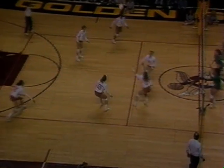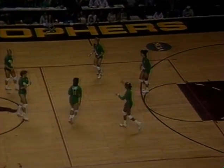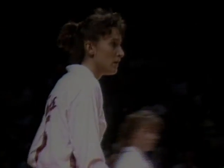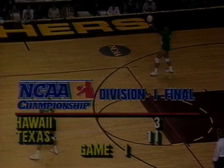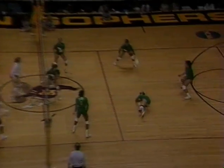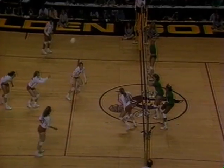Kayatava down the line, but Texas is there in the rotation defense. Harrell spikes it out of bounds. Explain the rotation defense that Texas is using, Paul, quickly. Well, the right back player rotates to the net to cover the dink. The middle back player rotates to the right to cover the vacated portion of the court. Rotation defense. Into the middle. Beautiful dig by Forberg. And a free ball to Texas.